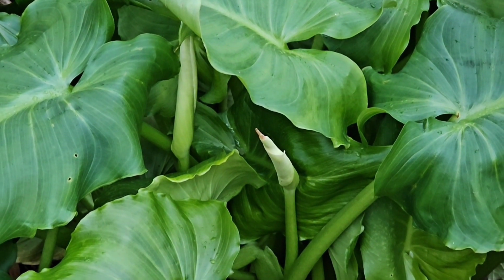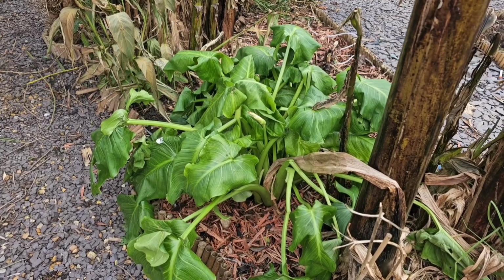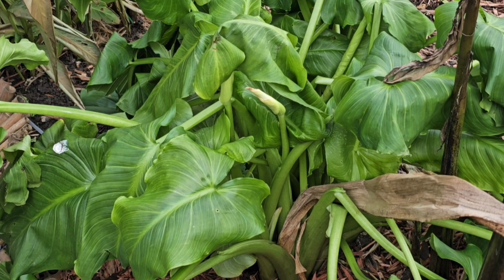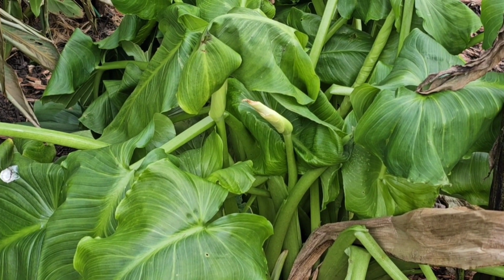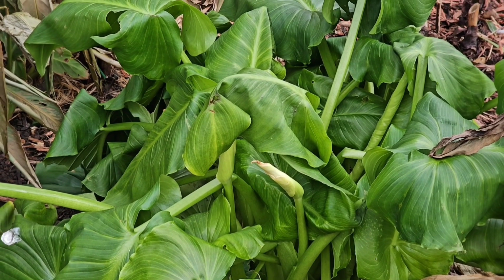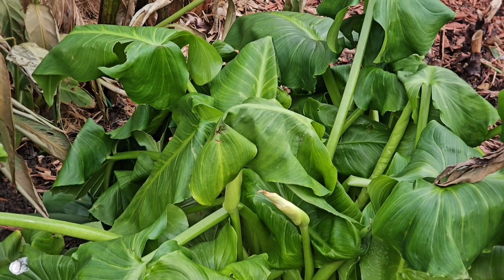Of course, now we've had this light frost that has affected it, and as I believe we're expecting more cold weather to come, I'm not sure that it's going to recover. So it would have been a shame not to see this flower open. But you never know, we could get lucky again and escape the next cold burst.